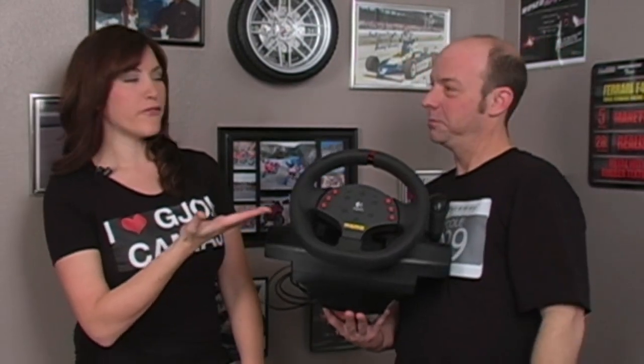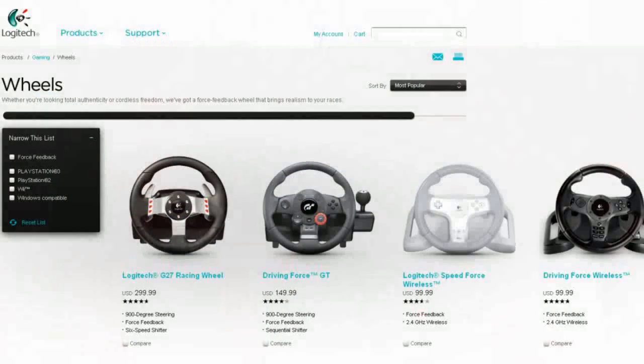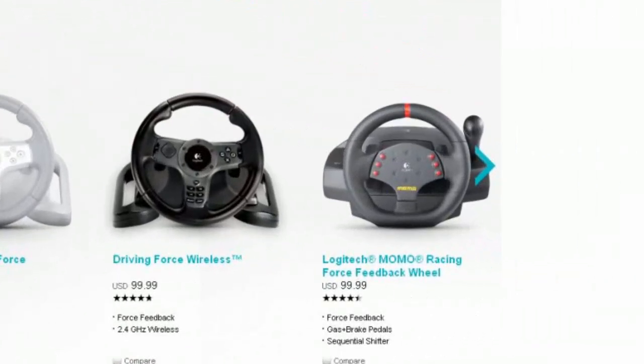Next up, we're adding another wheel to our weighted rating scale system. The Logitech Momo force feedback racing wheel. That's right. Which came out in October of 2002, so it's kind of a throwback. Retro throwback. Old school wheel. I mean, you can still buy the wheel brand new. It retails for just under $100.